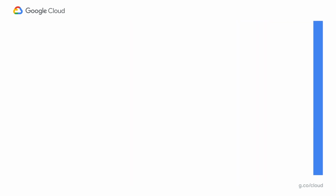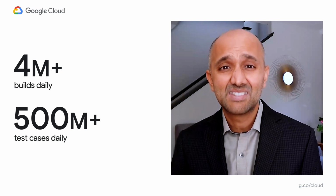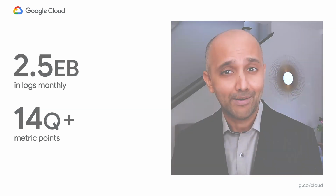Google is built on capabilities and practices that have enabled us to meet changing customer needs by deploying code to production many times a day across our products. I've personally had the opportunity to observe this firsthand while working on planet-scale systems that serve hundreds of millions of users. To give you a sense of Google's scale, we deploy 4 million plus builds and run 500 million plus test cases daily, and we process 2.5 exabytes in logs every month by parsing over 14 quadrillion metric points. It's no wonder that products like Google Search have become the dial tone of the internet.